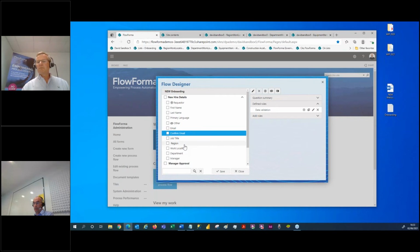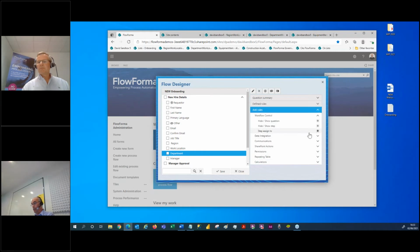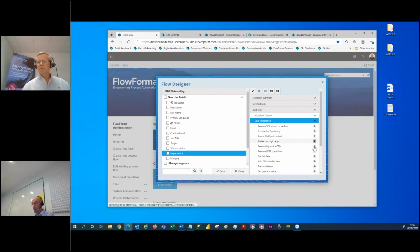Moving through here, we've got our cascading list lookups here. Once we get to this point here, the department is chosen. We have enough information then to go in and extract the manager. We have the work location, we have the department, and we now know the manager. So our trigger point is here. Again, question change rule. This time it's a get list data rule.